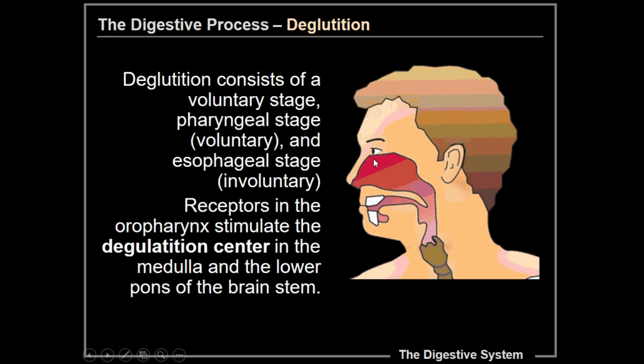Deglutition consists of a voluntary stage, so that is where you decide that you are ready to swallow your food; the pharyngeal stage, which is also voluntary; and the esophageal stage, and that is involuntary, that is not up to your control. It takes over once food passes through the pharynx into the esophagus, then your autonomic nervous system takes over. And there is a wave of muscle contraction called peristalsis that squeezes the food all the way down the esophagus. And you are not even aware that that happens.